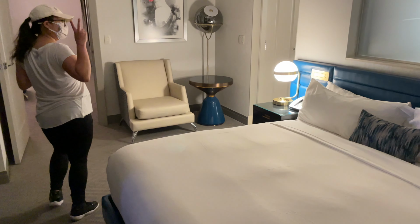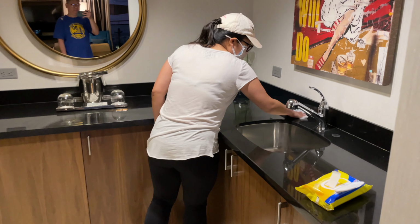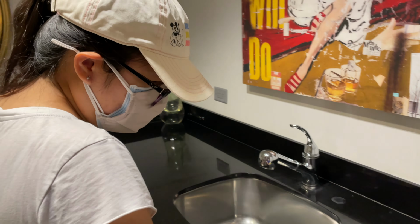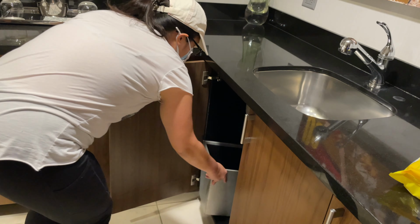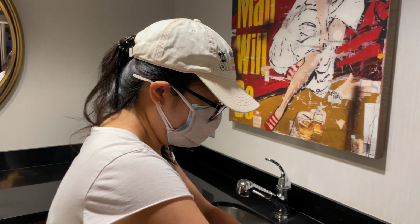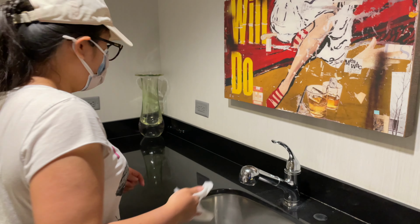What are you doing, Michelle? Being safe and wiping everything down. We do this at every single hotel. I guess the only thing negative you would say right now about this room is that it's so big. There's so much stuff to wipe down. And we wipe down pretty much everywhere we go. Yep. Nowadays, so.